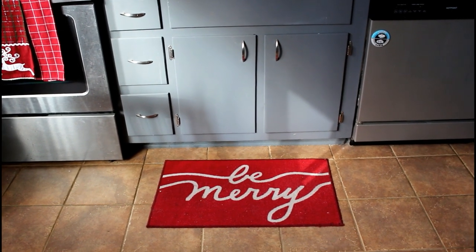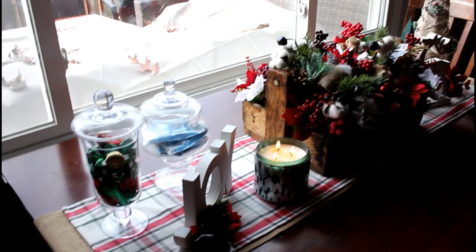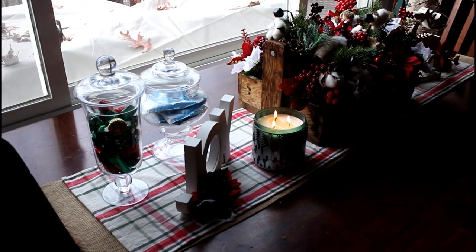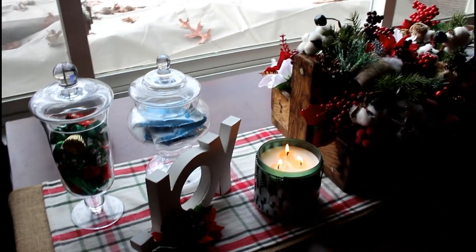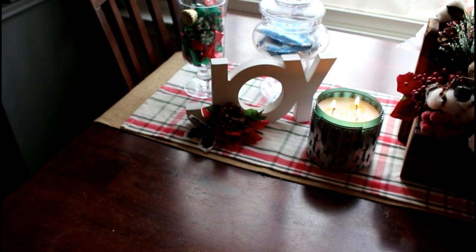It's already dirty, but what are you gonna do? We live in this kitchen. So over here we have our tablescape. It's just a burlap runner that I got from Michael's over a Target Dollar Spot runner. I have some more apothecary jars with some treats and some Swiss Miss in them. And the lights are on so you can see a little bit better. I love that joy sign, again, from the Target Dollar Spot.